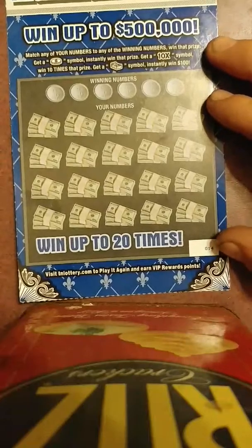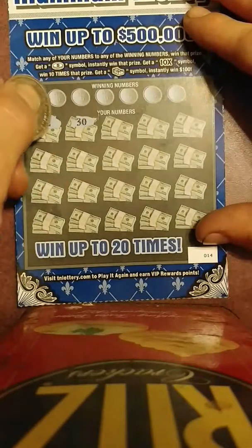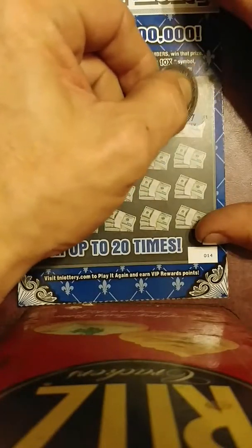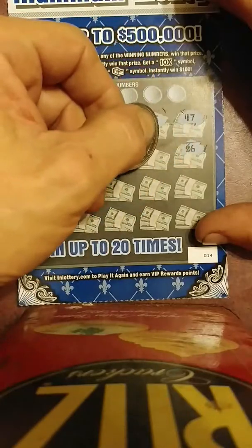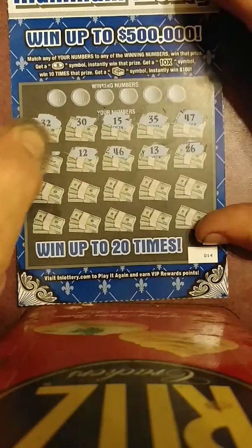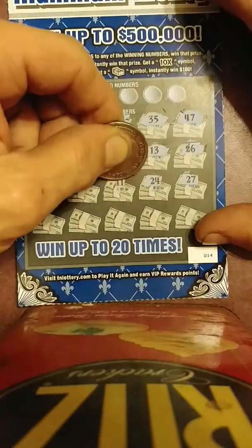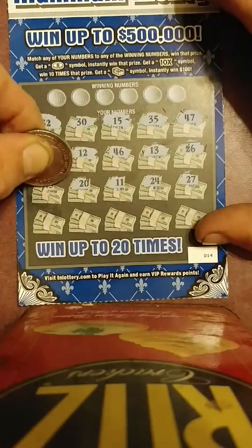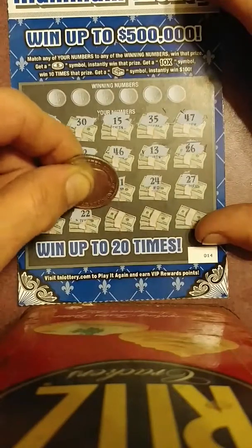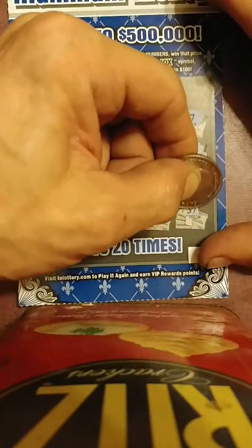Okay, moving on to ticket number 14. We got a 32, 30, 15, 35, 47, 26, 13, 46, 12, 39, 27, 24, 11, 20, 43, 29, 22, 41, 21, and 37.